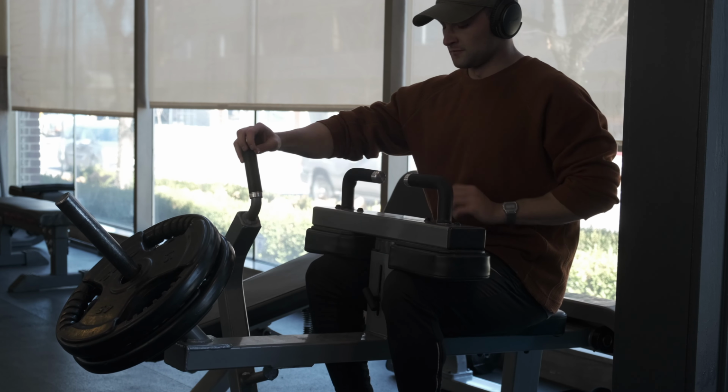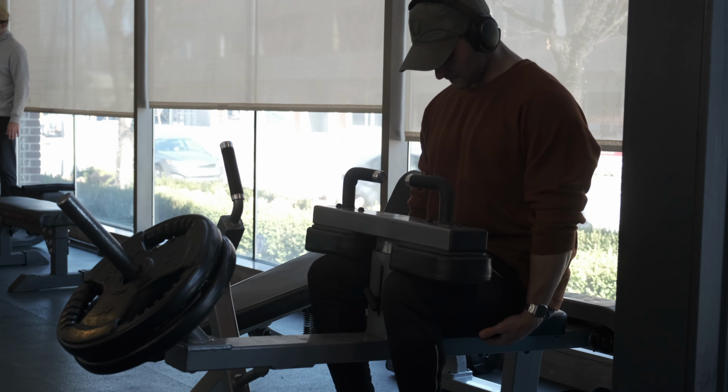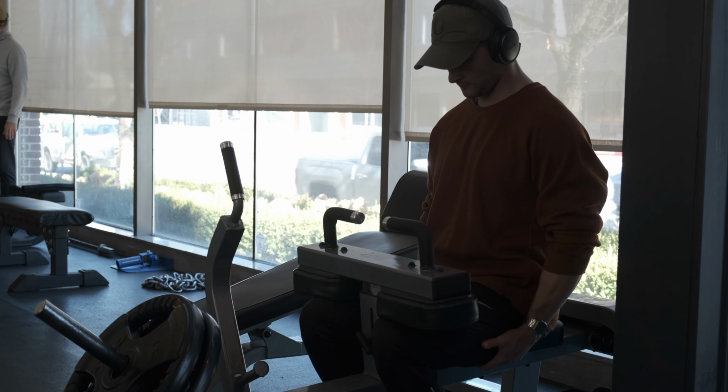Last is going to be a seated calf raise, but again, I like doing a seated variation because it does help strengthen your tibialis and soleus. But again, don't forget that Myo-Rep style training, so you're going to do an activation set, rest 10 to 15 seconds, and then 3 mini sets with again just 10 to 15 seconds in between each of those sets. And that's a wrap for my lower body day.